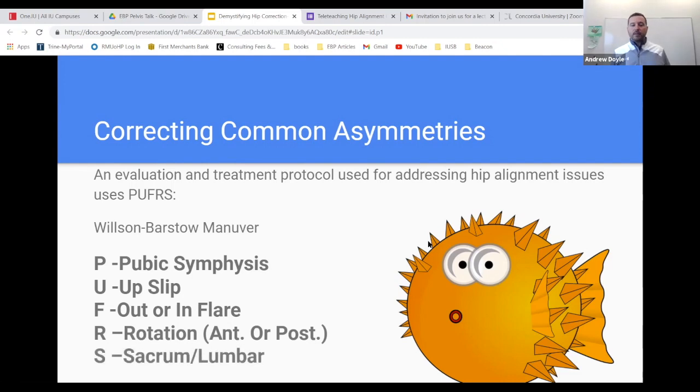The S is the sacrum and the lumbar. However, with going straight to the sacrum, you cannot really get a good correction on the sacrum without first addressing the lumbar. So you need to address the lumbar prior to the sacrum. And this is all from Hoban, okay?